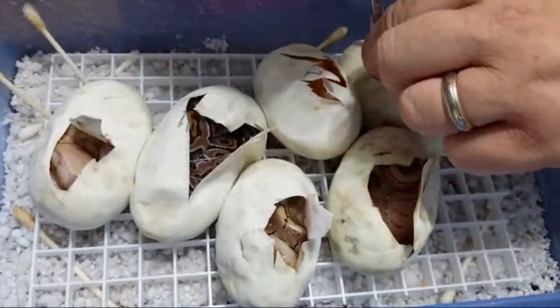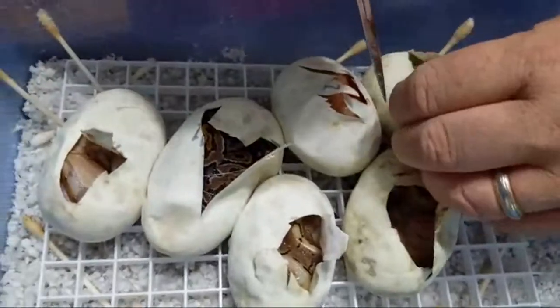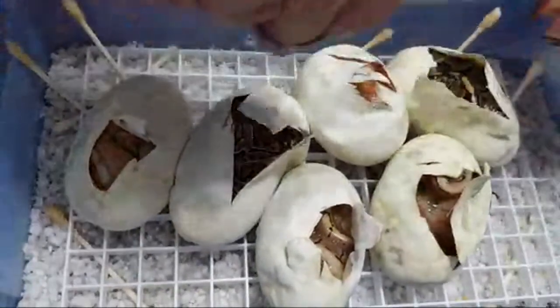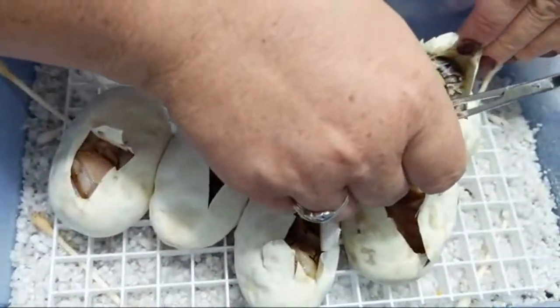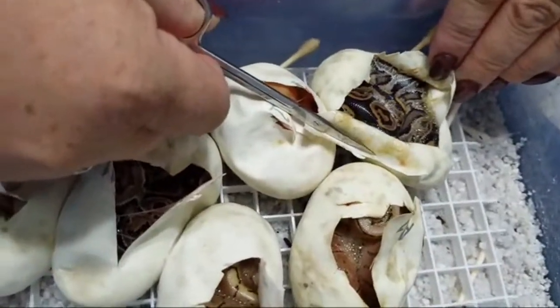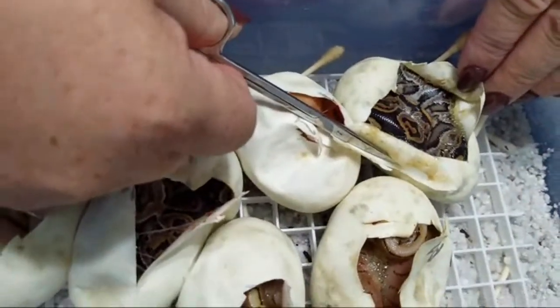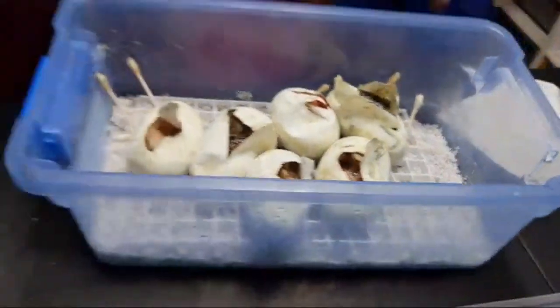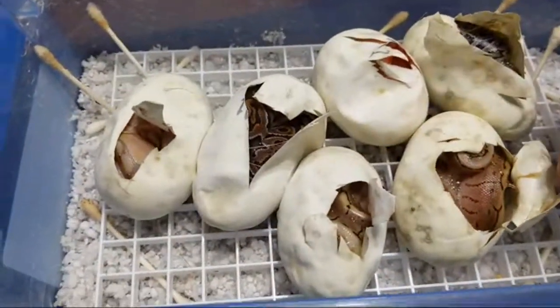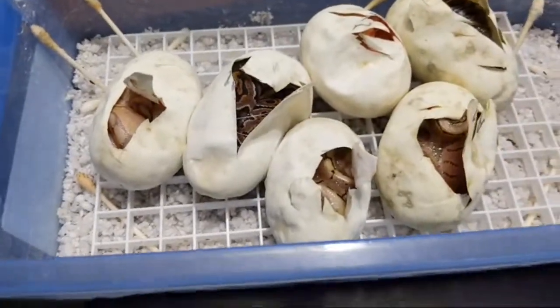That's definitely got at least some black pastel rolling around in it too. Yeah, that's really pretty. Let me get my hand out of the way. A really nice black pastel. So it looks like we got at least a couple black pastels, a couple bananas, a couple that appear to be maybe pins or spinners. We'll see when they're out and I can see the head more. So all in all, I would say pretty damn good clutch.